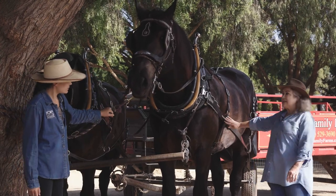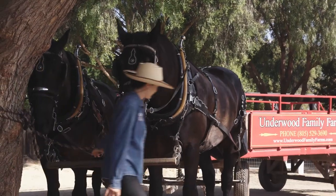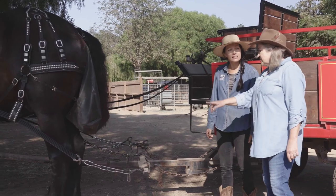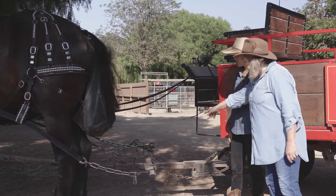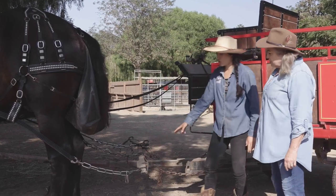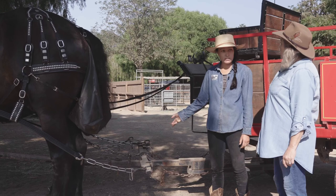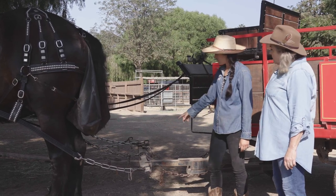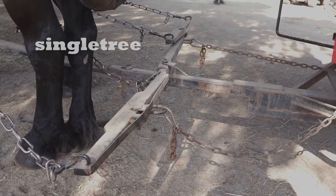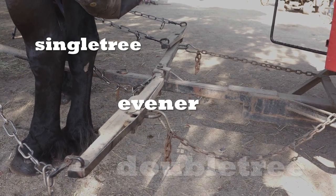And these are the traces here? Yes. That hook up to the back. Let's take a look at the back. Okay. So I see the traces are hooked up here. What is this? So this right here that he's attached to is what's called a single tree, which you would have if you're driving one horse. But because we're driving two horses, we have a double tree, so there's another single tree over there. And then those two single trees are hooked up to an evener, and that is what's called a double tree.